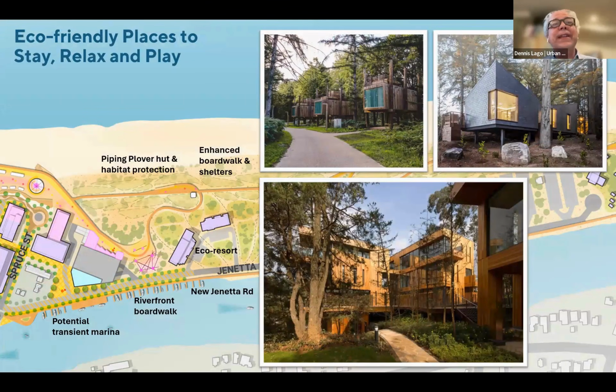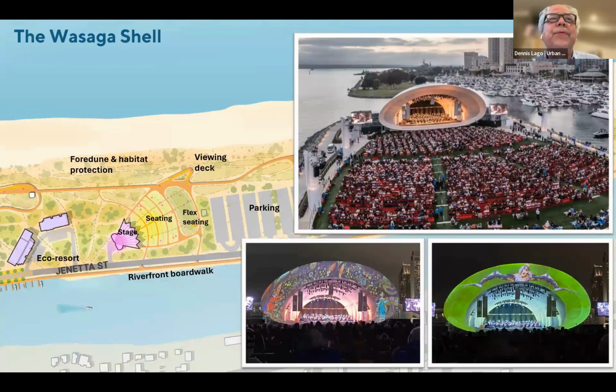Thank you. So the idea of creating an eco resort, something that is very much integrated into new tourism trends, but also takes full advantage of the natural environment, integrating accommodation. This can be scaled up and scaled down. We think it could also accommodate eco-interpretive places where you learn about the geology and the nature of the spit, all integrated into a strategy of accommodation.